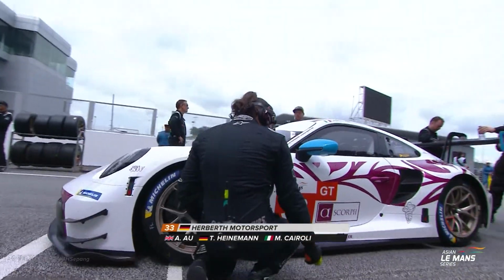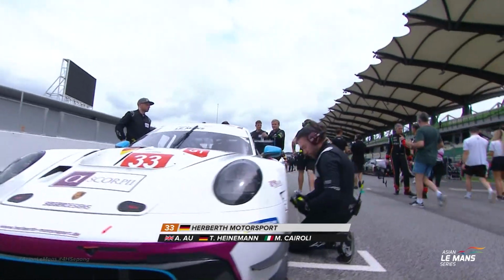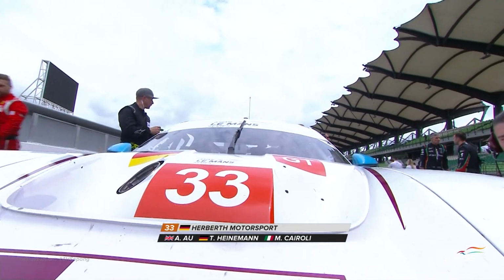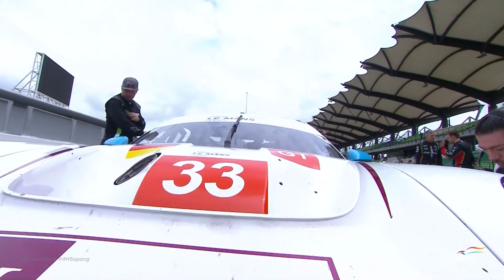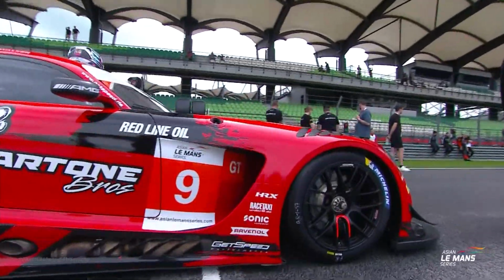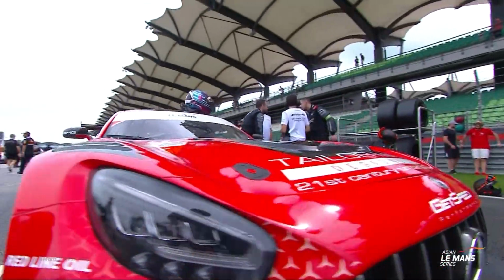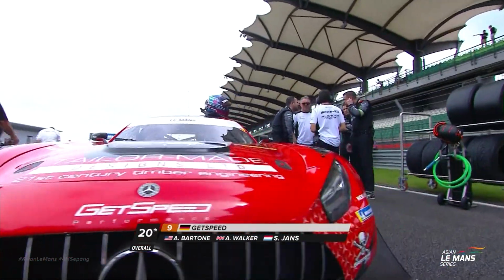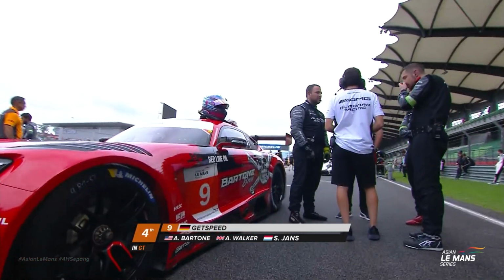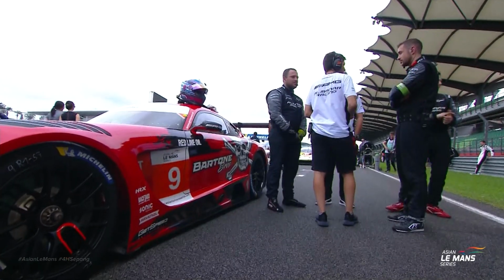Sunday and race 2 at Sepang. After race 1 finished under a red flag, it was looking significantly better on the weather front for Sunday's second 4-hour race in Malaysia, round 2 of the 2023-2024 Asian Le Mans series. The GT field stacked 23 cars on the grid, 8 different makes, including this car 4th in GT, the number 9 Get Speed car, the Mercedes AMG.